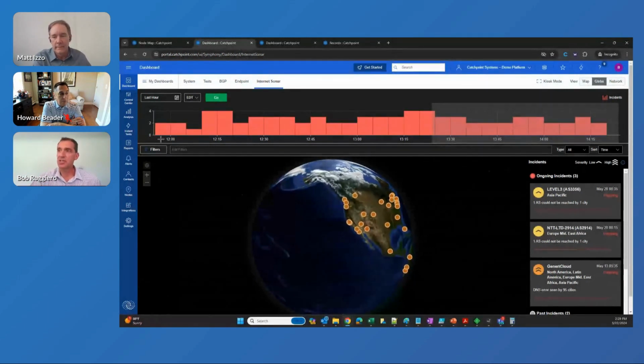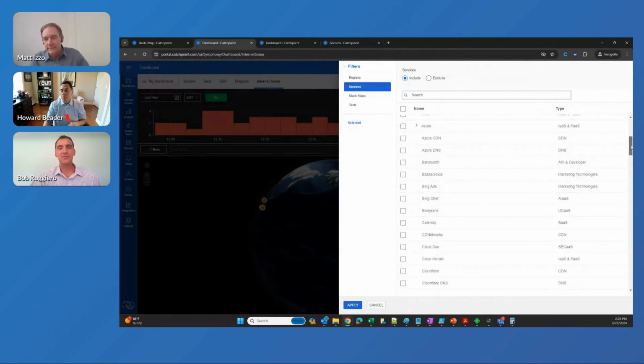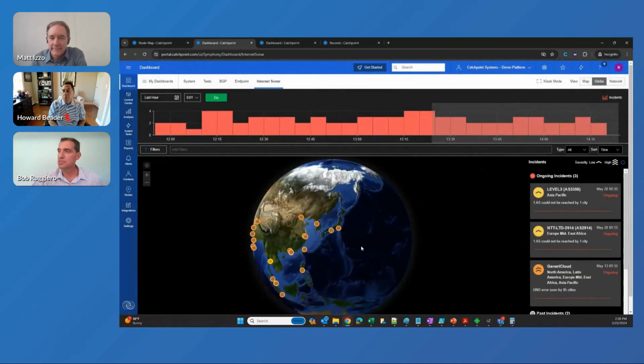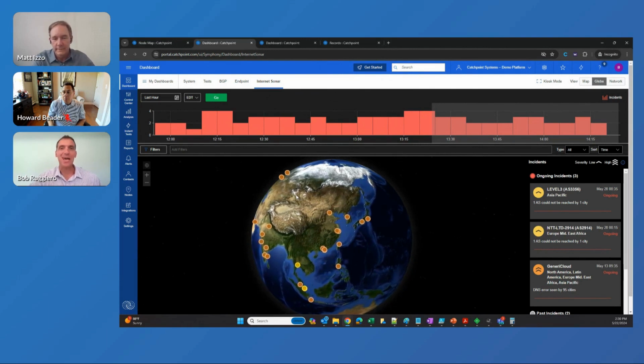So services such as CDNs, DNS providers, cloud providers, SaaS applications, marketing technologies, you can see this really extensive list of third-party services that we are monitoring and identifying outages and degradation that happen literally in real time. So this nice spinning globe here that you see shows us different outages that are happening across the globe as we speak. And as Matt said, what I love about this, especially in my role as a solution engineer, is that anytime I want to do a demo, I know that there's going to be something that's happening out there in the wild.